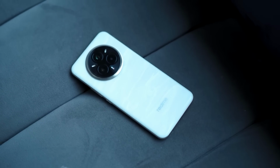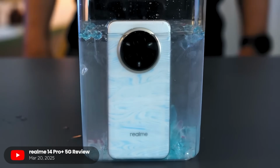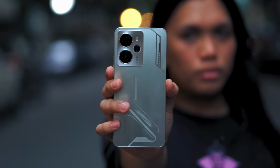Is how the Realme 14 Pro Plus 5G performed last month. From its innovative color-changing rear panel, capable triple-rear camera setup, to solid performance. And today, Realme is now unveiling the more affordable sibling, the vanilla Realme 14 5G. Hey guys, it's CJ here of Yugatech, and let's find out what's special with this newest addition to the Realme 14 lineup. Roll that intro.